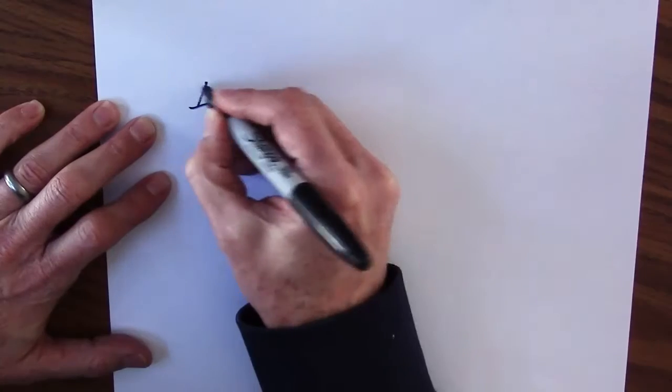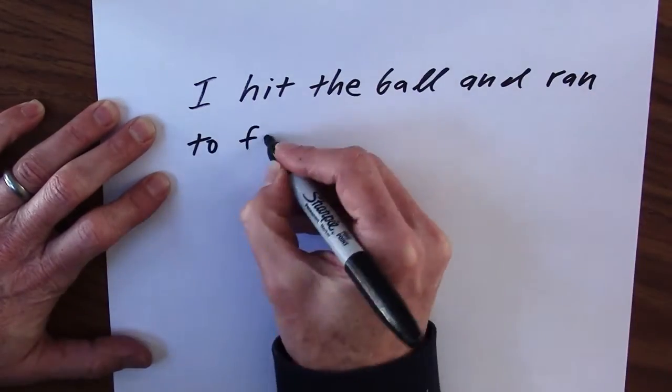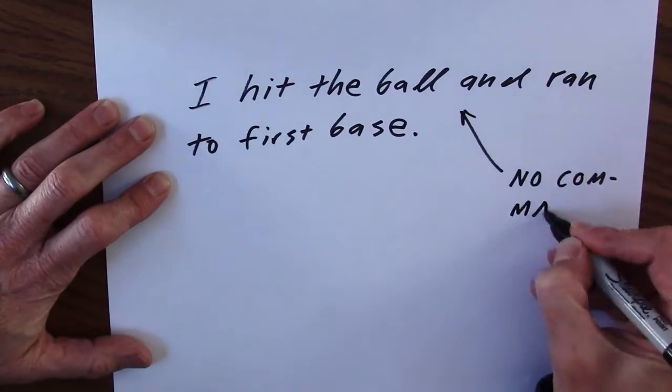Here's the key where many writers confuse this. It's so simple. If after the coordinating conjunction, and, or, nor, for, but, yet, or so, you do not have another independent clause, you have a subordinate clause. That is, you have a group of words that don't make sense on their own. Then you don't use the comma. It's just: I hit the ball, no comma, and ran to first base.